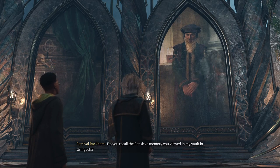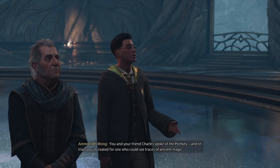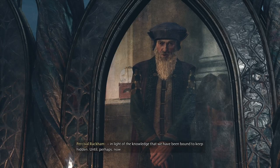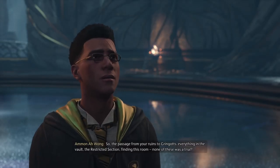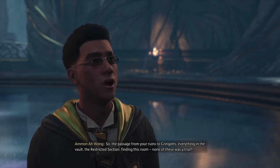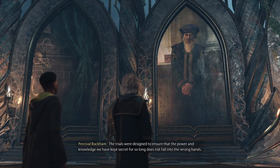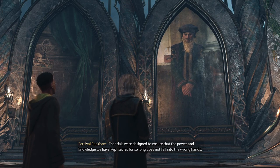Do you recall the pensive memory you viewed in my vault in Gringotts? You and your friend Charles spoke of the portkey and of trials you'd created for one who could see traces of ancient magic. Precisely. Charles is another of the Keepers, a designation we gave ourselves centuries ago, in light of the knowledge that we have been bound to keep hidden. Until, perhaps, now. So, the passage from your ruins to Gringotts, everything in the vault, the restricted section, finding this room, none of these was a trial. They were an important part of the journey, but they were not trials themselves. The fact that you have come this far, however, bodes well. The trials were designed to ensure that the power and knowledge we have kept secret for so long does not fall into the wrong hands.